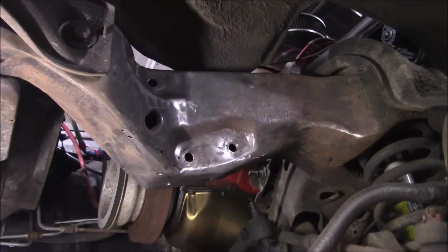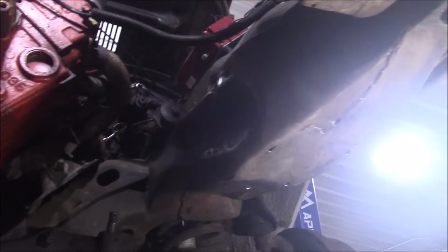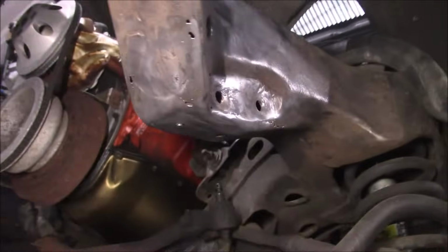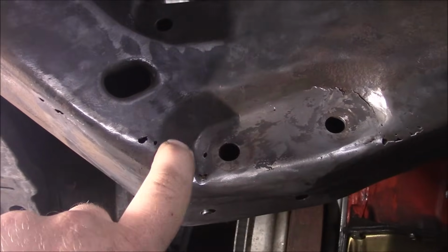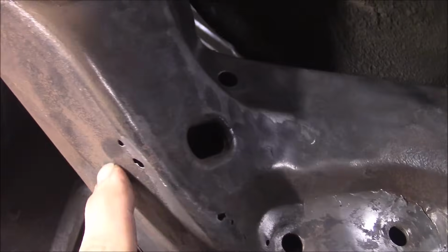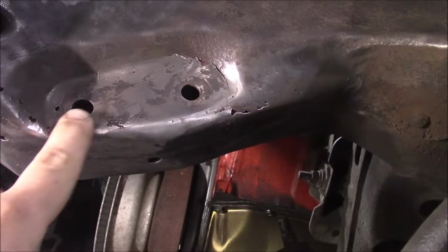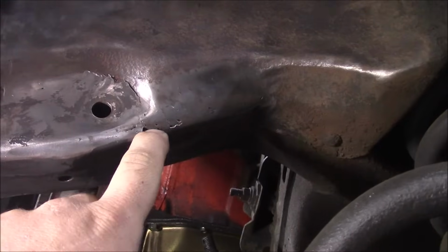Okay, I got everything disassembled here. Got the old steering box off. And I don't know, maybe I was harder on myself than I should have been. Because there is some new rust that was just being sealed in by the paint. You can see there's some new pinholes there and stuff. But I guess my shady repair actually held up better than I thought it would.